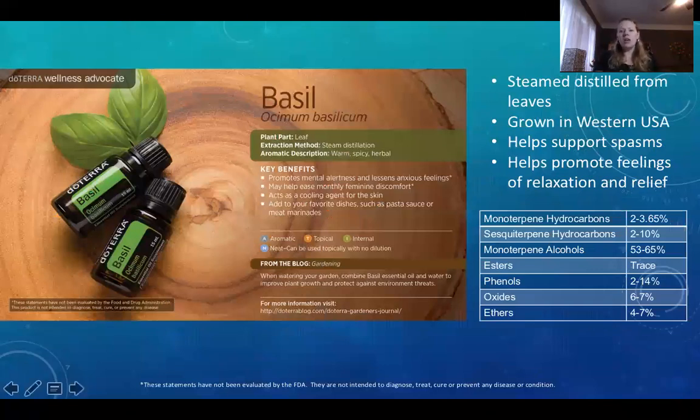Now, understanding the chemistry, and if this is something that speaks to you, I have an entire series on chemistry and essential oils in my Essential Oiler group. So please check that out if that's something that interests you. It's something that helps you understand the diversity of an oil. So basil is steam distilled from the leaves. It is grown in the Western United States. So it's a made in the USA type herb that we're using for our oils.